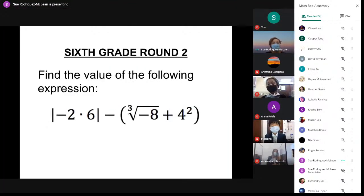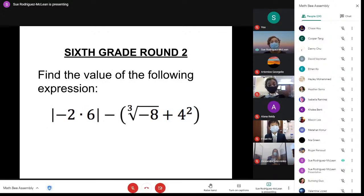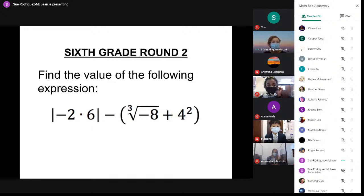Sixth grade, find the value of the following expression. I'm not going to read it. Just look at the expression. You have 1 minute.